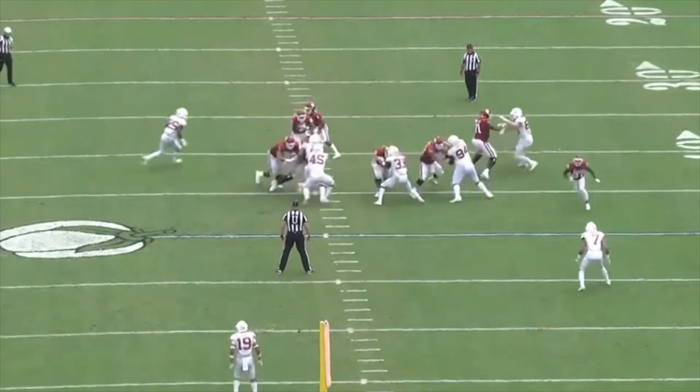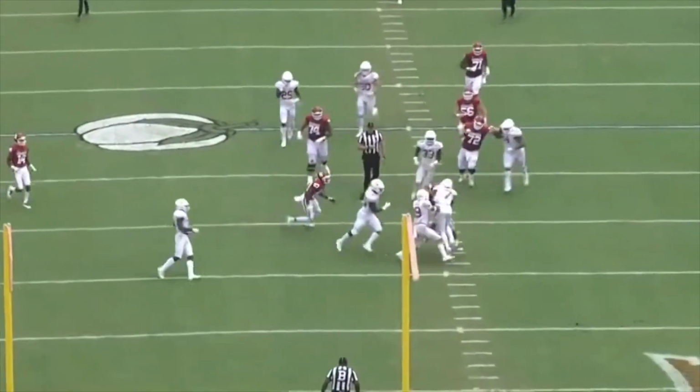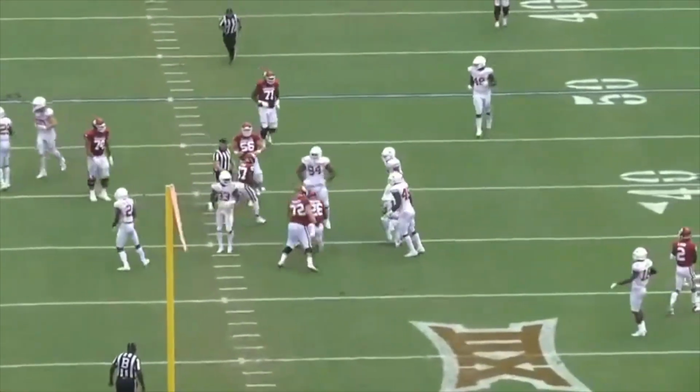Now, he doesn't go through some gaps just with how everything was going. They were playing a little strong to the play side, so yeah, the running back bounces back.